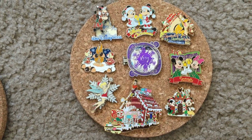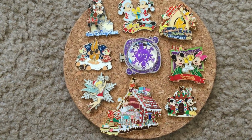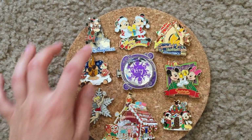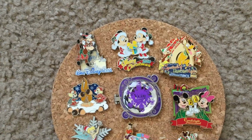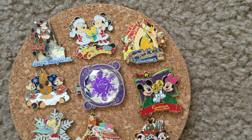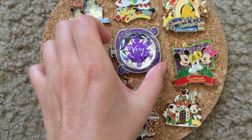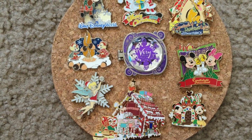And then finally, I have my Christmas pins. I have 3 little cork boards of them right now. I just have some cute OEs from throughout the years. That was a Christmas 2016 pin. I think I got that because I traded for it. Then you have your Dancing Lights and Candlelight Processional from 2011 when we were there. Some really adorable gingerbread pins, and in the center, that's again a Wally and Eve Very Merry Christmas Party pin.